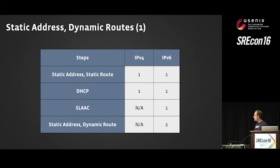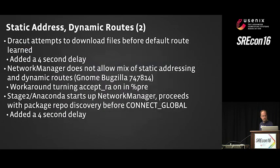All our problems with the installer came about because of the number of steps involved in setting up the network. In pretty much every circumstance, you go from not configured to configured in one step. But when you have IPv6 and you're doing static addressing but using dynamic routes, you end up with a situation where you go from no network configuration to having the IP address assigned but the routing not working. Only after a router solicitation or router advertisement has been received can you actually talk to anything outside of that subnet. This is basically the crux of most of the problems we've had.